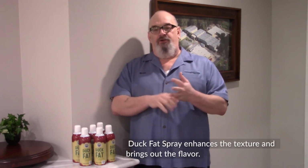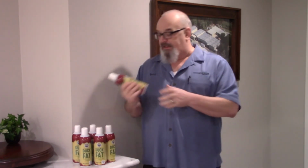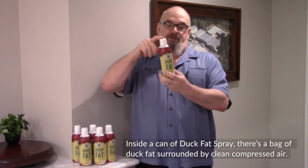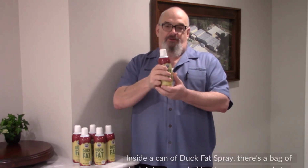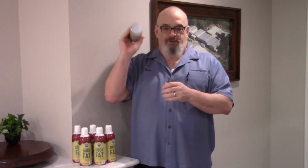It enhances your flavor of whatever it is you're cooking, and it never overpowers the flavor of the food that you're using it on. Inside the can, usually when you have a spray can, you always shake it. I don't know if you can hear that, but there's a thumping noise. Inside this can, inside of a little bag, is duck fat surrounded by clean compressed air, and that's where you hear that weird thumping noise from.